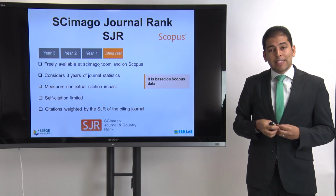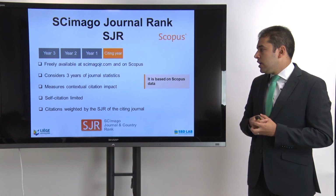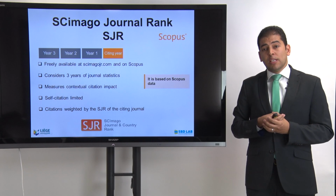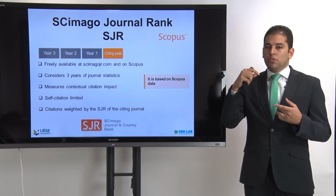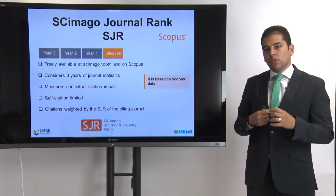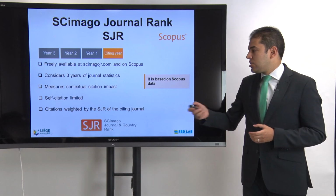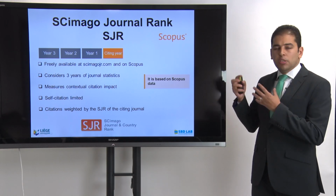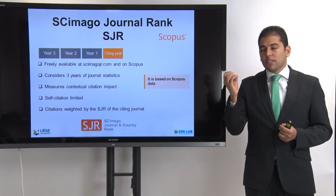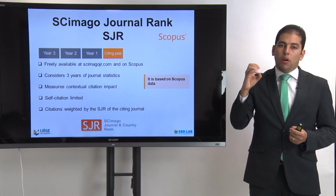It considers 3 years of journal statistics. So it looks at this journal in the last 3 years: how many citations, how many publications from the same journal. It measures the contextual citation impact. It also looks at self-citation. Self-citation is limited, so that the journal does not rely on internally published articles citing the same journal. It focuses mainly on external citations from other journals to the publications of that particular journal. And citations are weighted by the SCI Index. So the Scimago Journal Rank provides an index for each journal. This index, called SJR, simply indicates the quality or the rank of the journal.